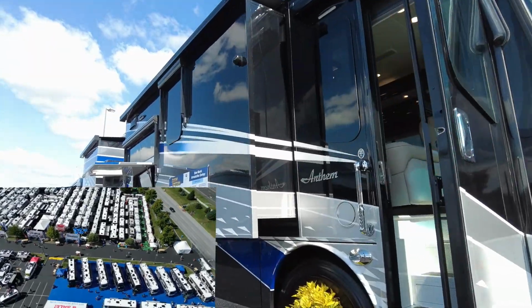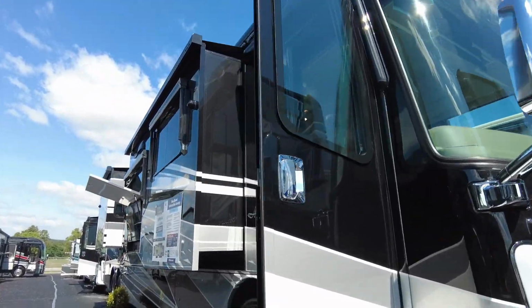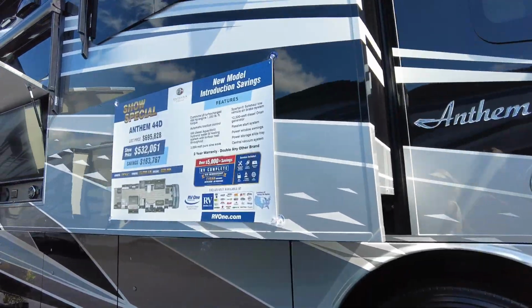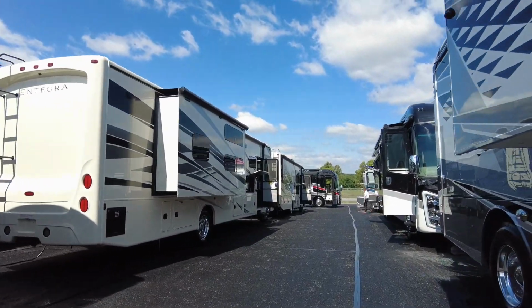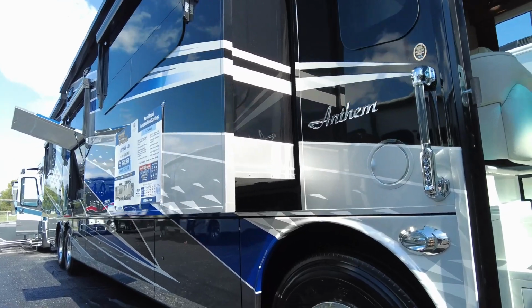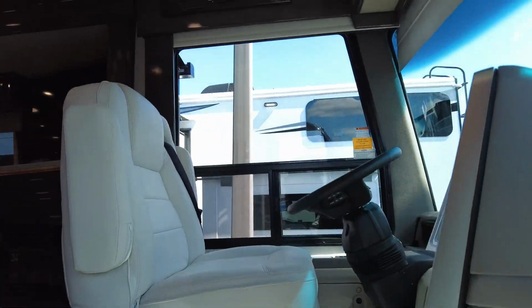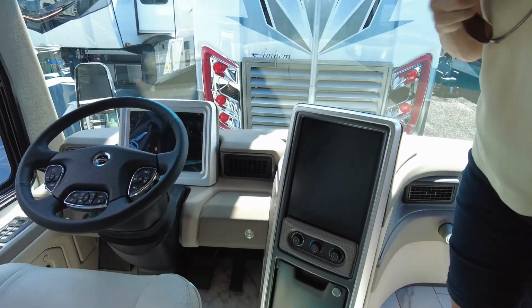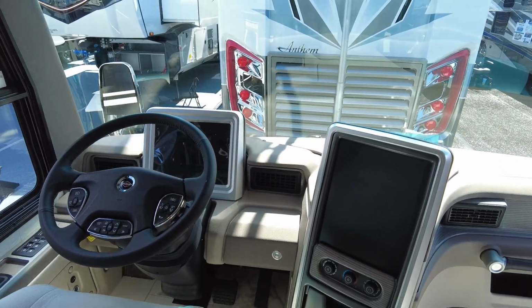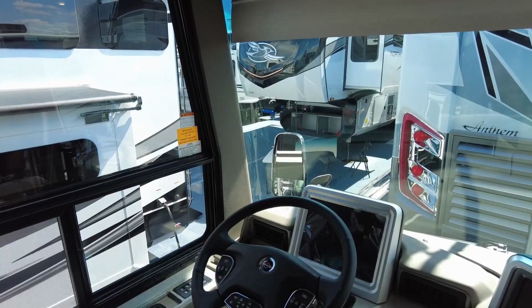Well, here we're getting the Anthems. 533. All right. 44D. D as in dog, usually bunk beds. Oh yeah, I think they're back in them. 44B. Well, you know, let's walk into the B and see what it looks like. It has the new console from Spartan. Just fancy. A wireless charger for the phone.